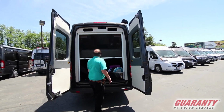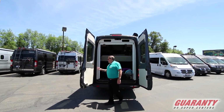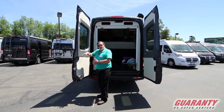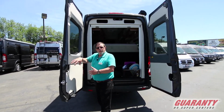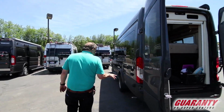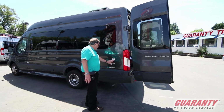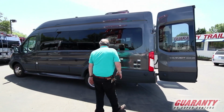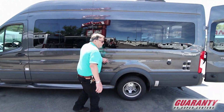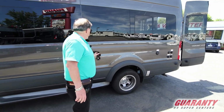Screen here so you can close off to keep the bugs out. These doors will open all the way out so that you can put them actually all the way against the sides of the rig. Got generator, we've got our city water, black water flush. All your connections are clearly marked here. Dually, you've got the power wash here. In the event the dog gets into sand or something, you can clean him off.